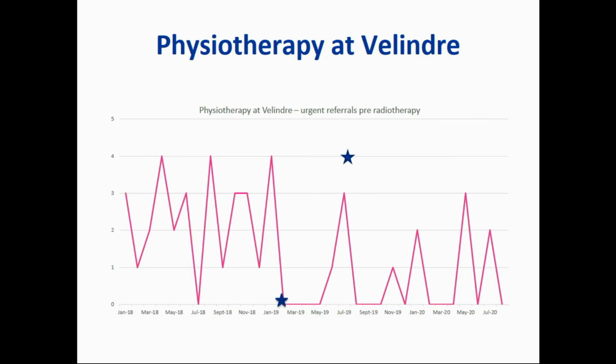This graph shows the urgent physiotherapy numbers coming through Velindre. So the first star we can see on the graph was the launch. That was February 19. The second star, we had a slight peak around the July 19 period, and we investigated that at the time because we felt that was slightly unusual after we'd held it fairly level with no urgent referrals once the BAPS app was being utilised by patients, which we investigated, and the three patients who we spoke to hadn't actually downloaded the BAPS app and hadn't used it.